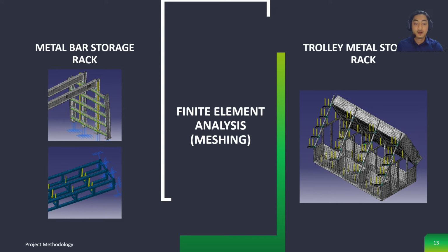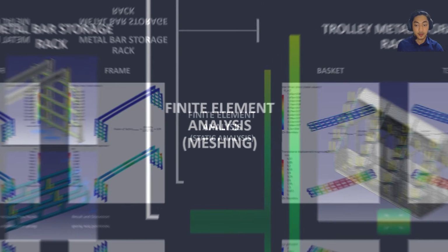Meanwhile, the distribution load for the trolley metal storage rack is slightly lower than the metal bar storage rack. For the bracket section, the distribution load applied was 981 Newton per row. For the other section, the distribution load used was 294.3 Newton per basket section.